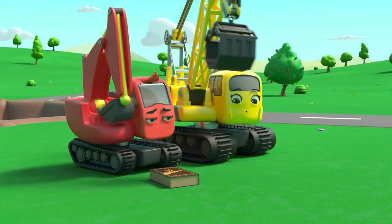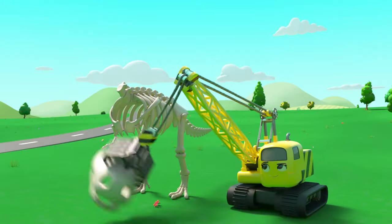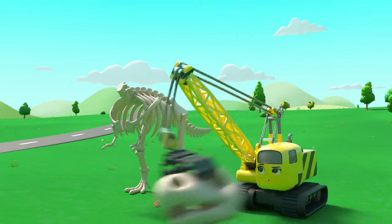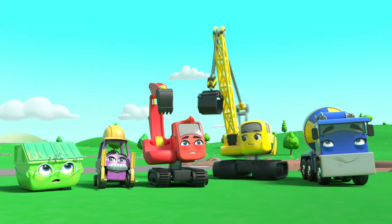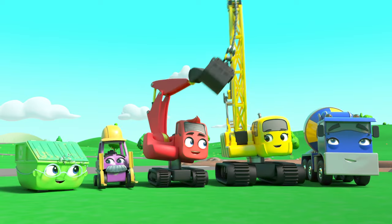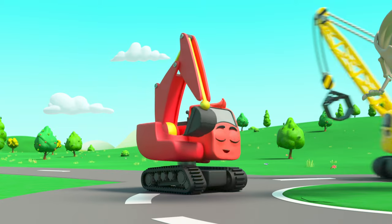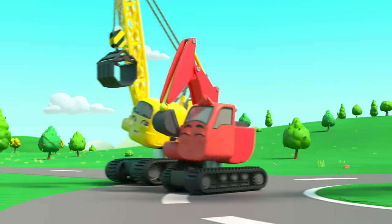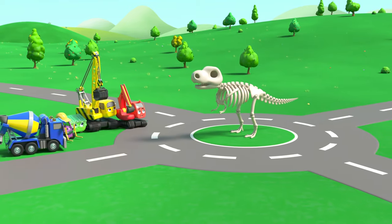But wait, on the front cover, that's it. It's a T-Rex skeleton. Now they know what it is, they can put it together properly. Nice work, everyone. Now it can stand in the middle of the roundabout.